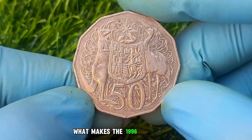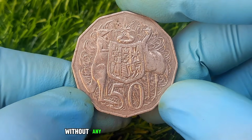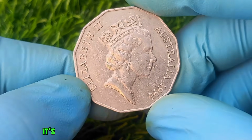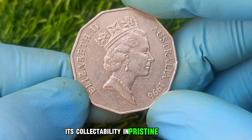What makes the 1996 50-cent coin particularly interesting is that it was released without any commemorative variations, making its base design the primary attraction. While this might sound ordinary, it's precisely this lack of gimmickry that increases its collectability in pristine condition.